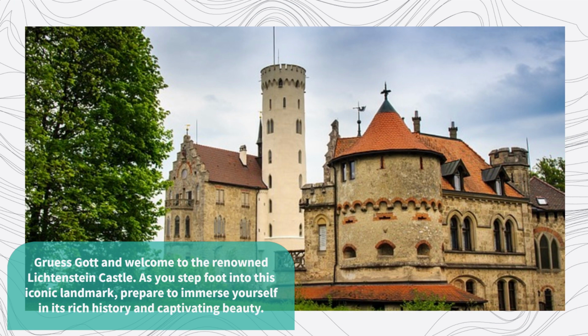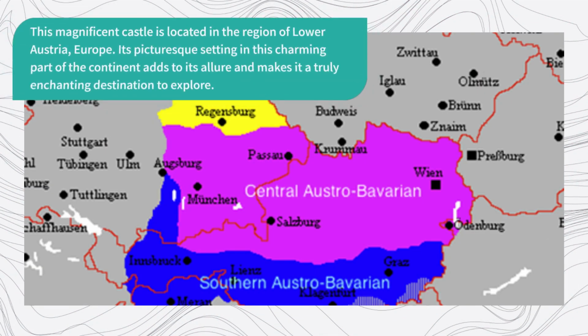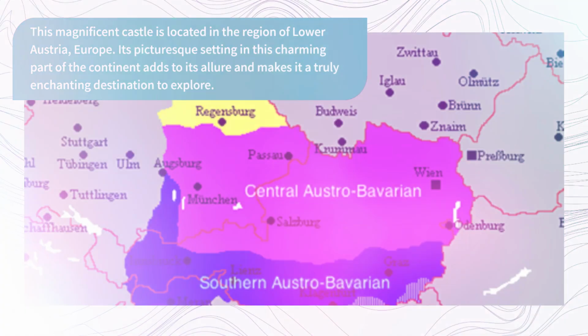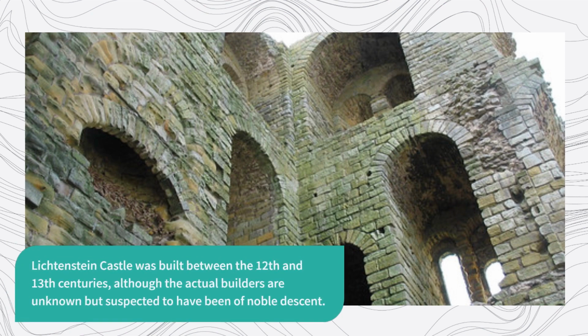As you step foot into this iconic landmark, prepare to immerse yourself in its rich history and captivating beauty. This magnificent castle is located in the region of Lower Austria, Europe. Its picturesque setting in this charming part of the continent adds to its allure and makes it a truly enchanting destination to explore. Lichtenstein Castle was built between the 12th and 13th centuries, although the actual builders are unknown but suspected to have been of noble descent.